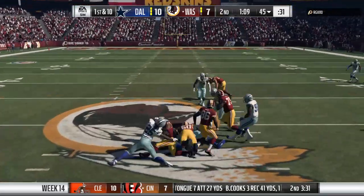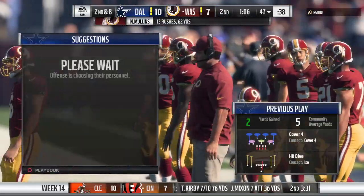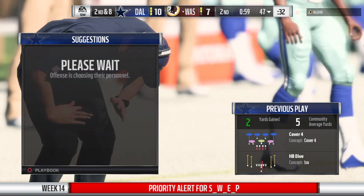Going to give this time to the tailback, and a minimal gain here as he's up to about the 47-yard line. 2 yards on the pickup there. It'll be 2nd and 8. Good job there keeping him to a short gain.